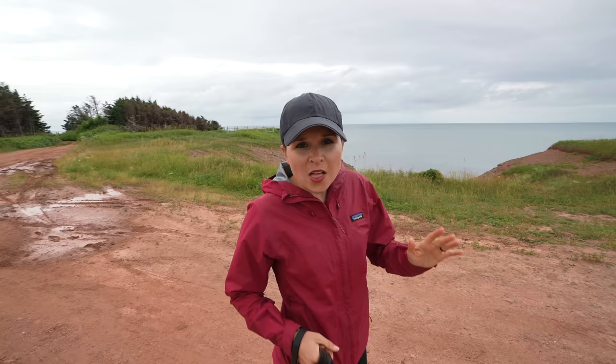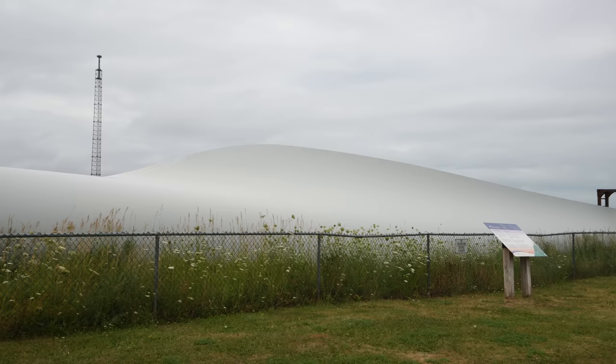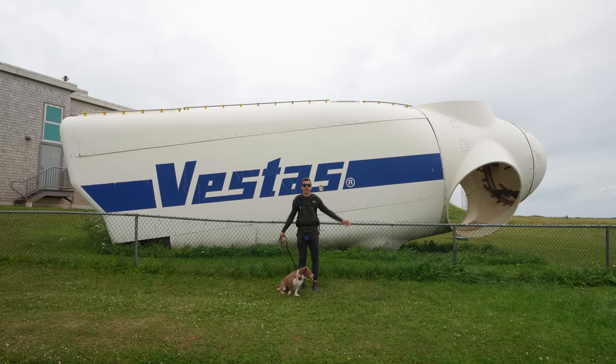They also have some of the components laying down on the ground by the parking area, including a blade and then the thing that the blade attaches to. I don't know all the windmill terminology, and it looks big as we're standing underneath one right now, but it looks way bigger when it's just right next to you. It's just absolutely massive.